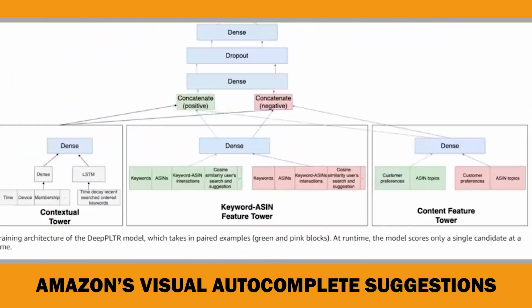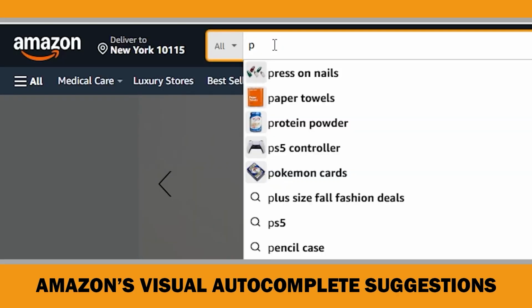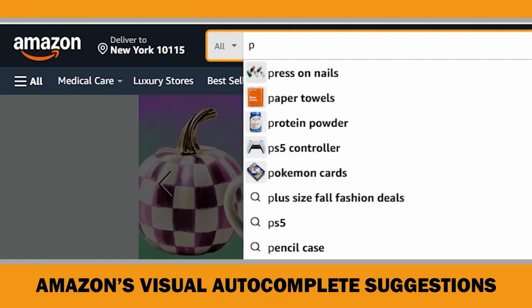According to them, this technology isn't just about making book discovery easier. It's laying the groundwork for future improvements in personalized search and visual discovery across Amazon's entire ecosystem. And interestingly, I have already started noticing visual autocomplete appearing in other product categories as well.